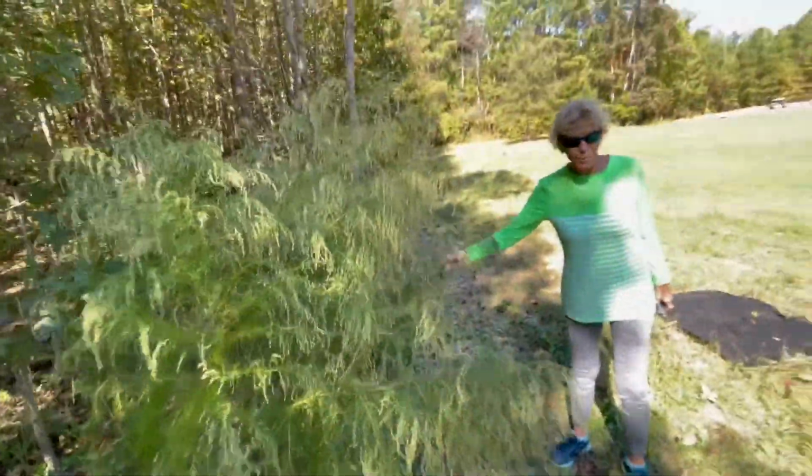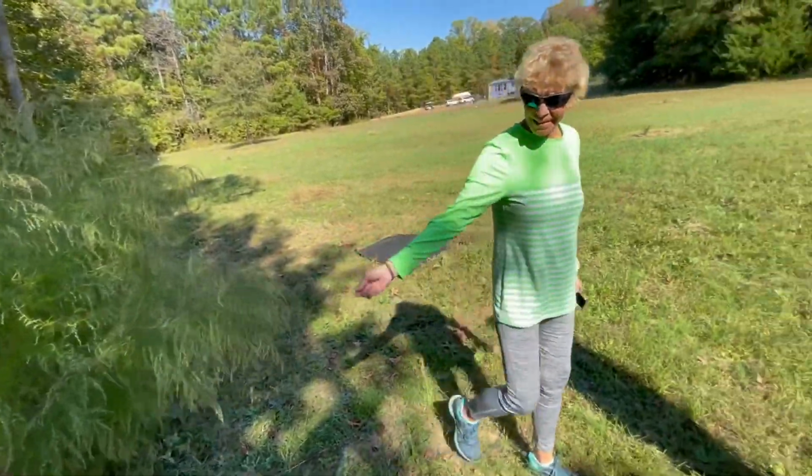In there. These are pretty. I don't know what it is. I know it's a weed, but it's pretty. Lacy. It is kind of flowing.